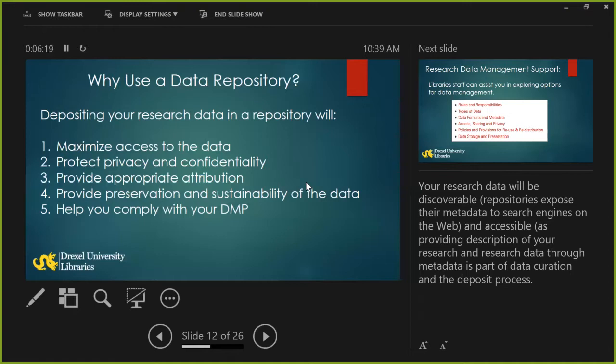So what a data repository will provide for you is maximizing access to the data. That's both in terms of making it more discoverable, because as part of this process of data curation, you're needing to assign metadata and description. Again, that notion that if somebody was to access your data for reuse, they would actually be able to understand it, if you're not available for some reason or down the line, and they could use your data to build upon or reproduce the research project that you conducted.